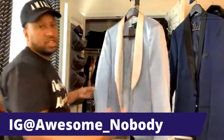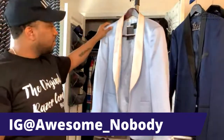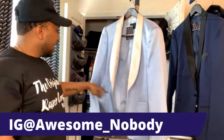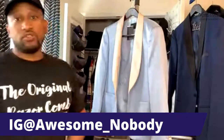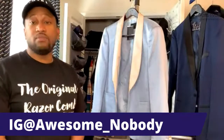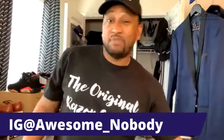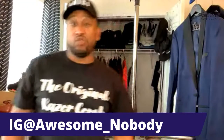I ordered this from ASOS. I do have this on one of my pages for sale. And I mean, I like it a lot. I just don't have no place to wear it. I could wear it for the rehearsal. I could wear it for something else regardless of the wedding. I could wear it on the honeymoon. I could do tons of things with it. And listen, one in the hand is better than two in the bush. So I got it.